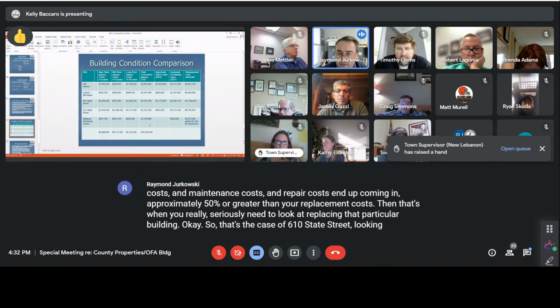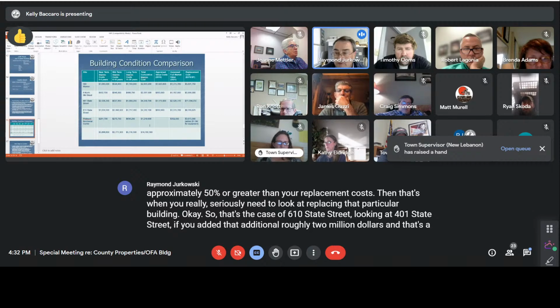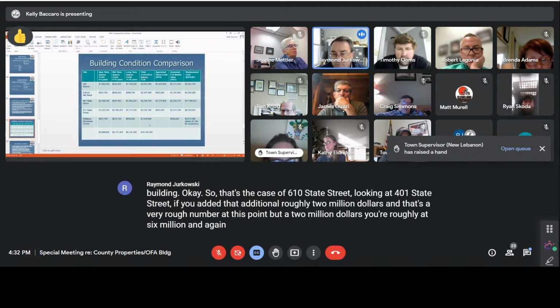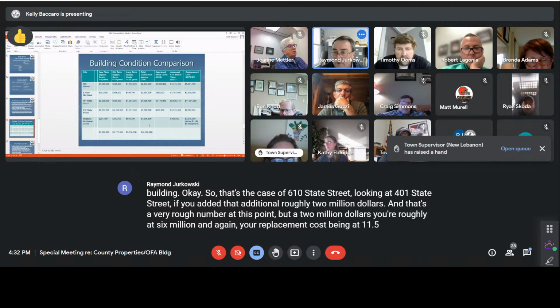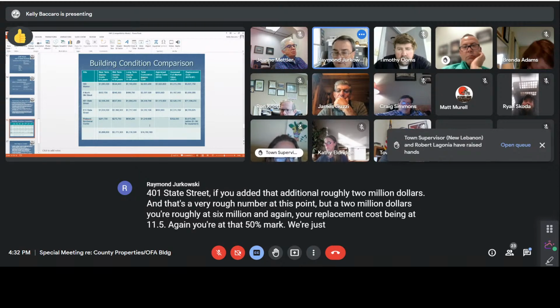So that's the case of 610 State Street. Looking at 401 State Street, if you added that additional roughly $2 million, and that's a very rough number at this point, you're roughly at $6 million. And again, your replacement cost being at 11.5, you're at that 50% mark. We're just above the 50% mark.